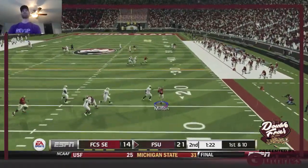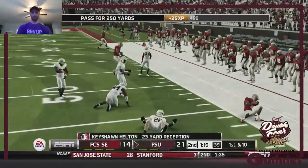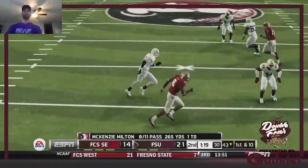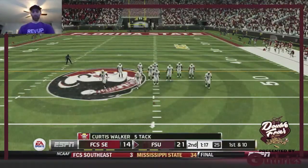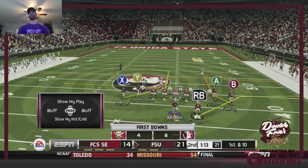He's going to try and scramble. Gets it out quickly. And he's taken down at the 43. That'll move the chains for another FSU first down. First down, 10 to go. Ball on their own 43.